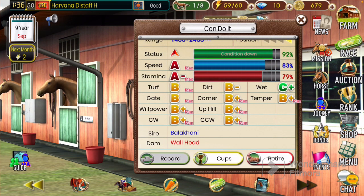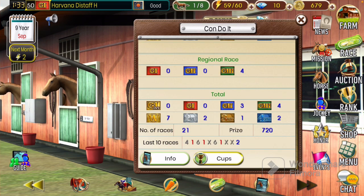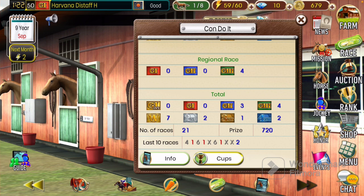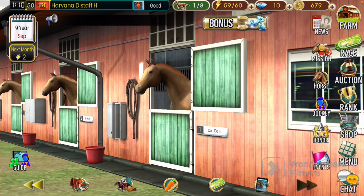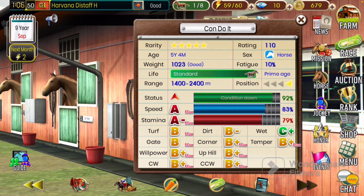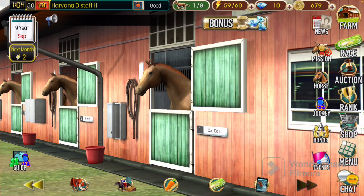So Conduit, his total record over his career, he's raced 21 times, only 7 victories. That includes 3 grade 2s and 4 grade 3s, but still, that's a big deal. That means he's won 3 live multiplayer races, and those were the grade 2 victories. Regionally, he won the grade 3s, which means that's just against the AI. But in terms of races he's won against other players, he's helped me win 3 times at the grade 2 level. So that's decent. It's not obviously where I want to be, but you have to have a stepping stone and a building block somewhere, and that's what Conduit will continue to serve as.